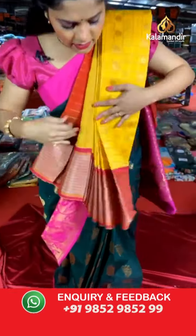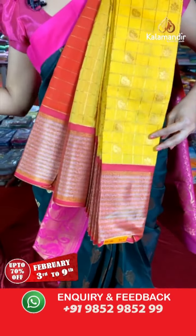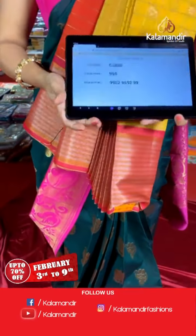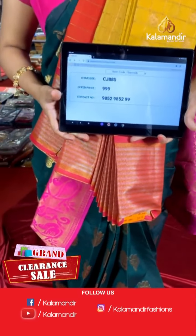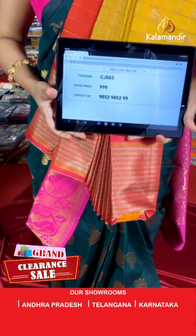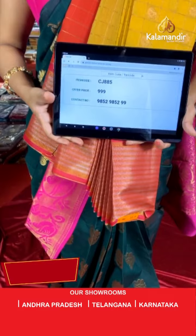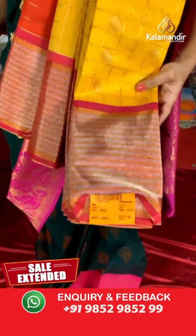Here is the next saree, a lovely yellow colored saree with a combination of pink and orange. Let's see the pricing details. CJ885 is the saree code and offer price 999 rupees. To place an order, please take a screenshot and send it to our WhatsApp number 9852985299.